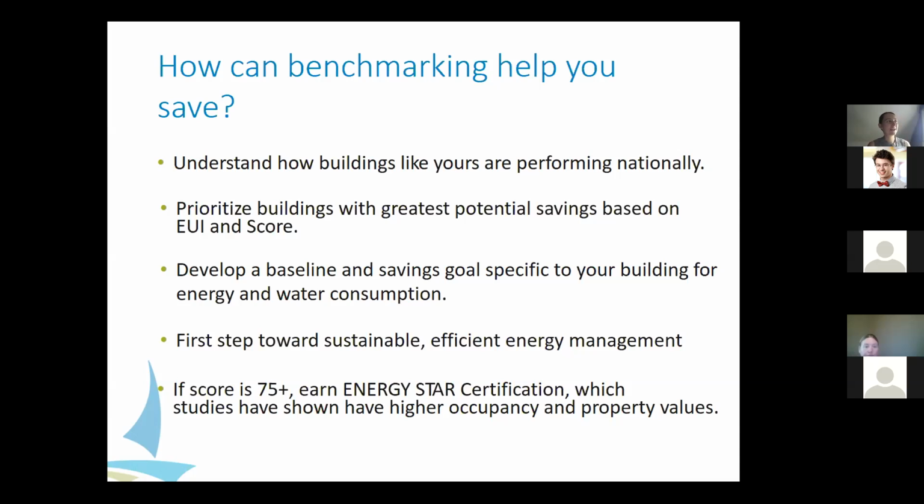And then the other major benefit of benchmarking is that if you have a score of 75 or greater, like I was saying, your building is eligible for Energy Star certification, which studies have shown that buildings with that certification have higher occupancy rates, rental rates, and property values when going for sale.